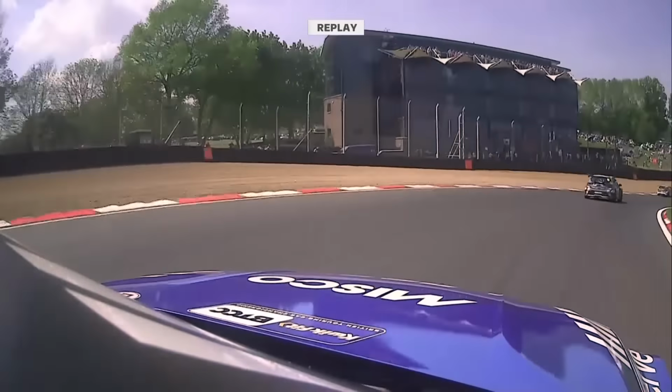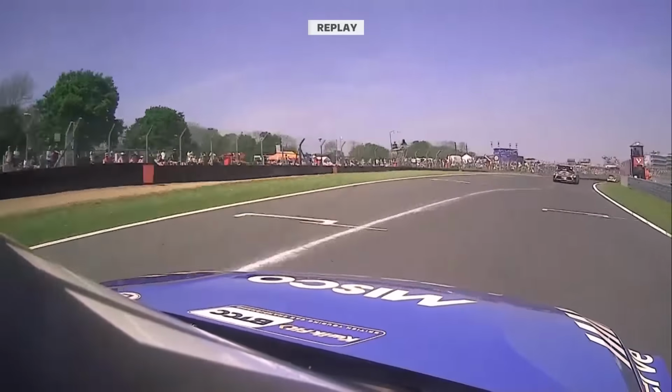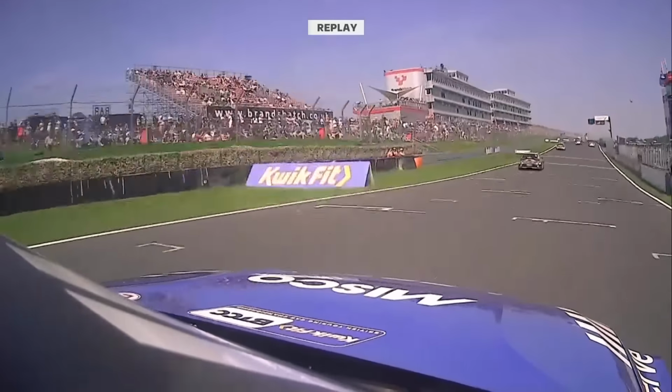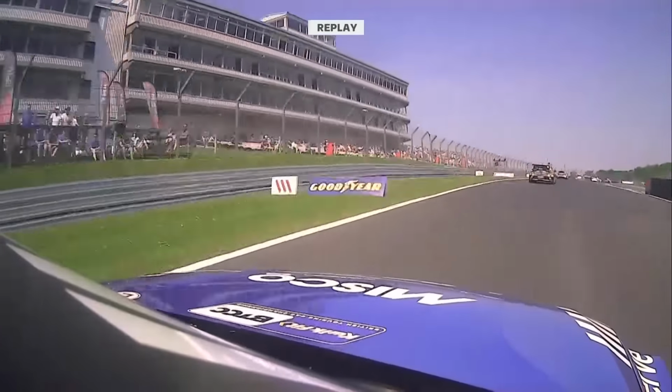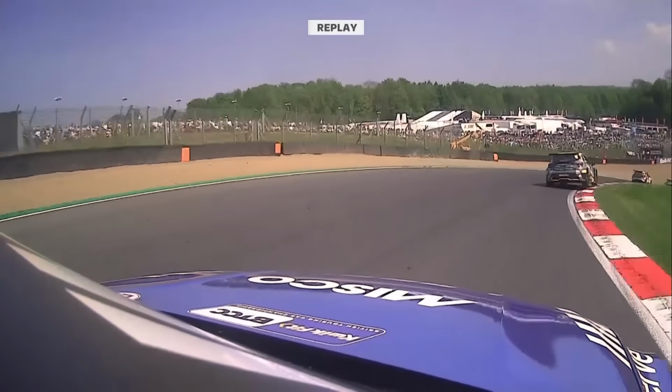Nothing untoward at the moment as you view this. Pulling the gears, going down towards Paddock across the start-finish line. You'll move to the left-hand side, then straighten the car up on the brakes. Just listening if I could hear anything.